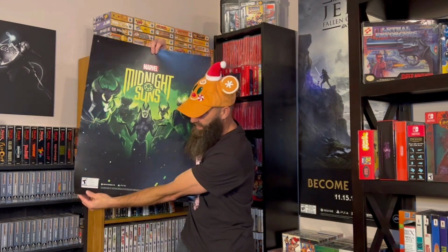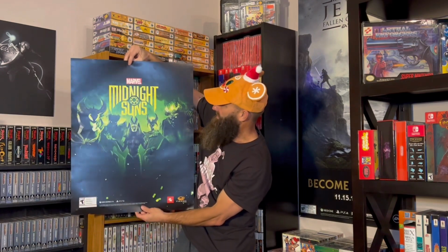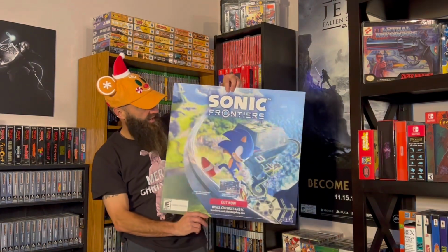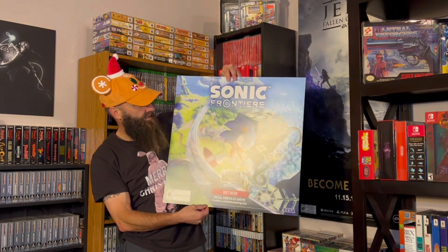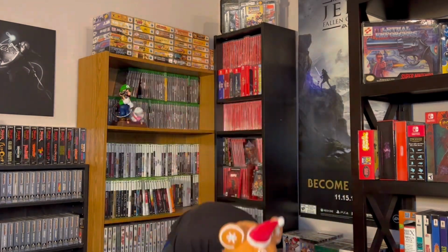And then I picked up a double-sided Marvel Midnight Suns. This one is a little beat up, as it was actually hung up in the store, but a pretty cool poster nonetheless. Then we have a single-sided Sonic Frontiers. This one's pretty cool. This is still a game I need to pick up, but I'll wait till it gets a little cheaper.